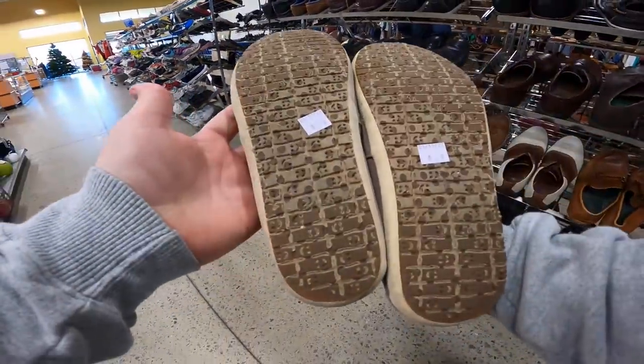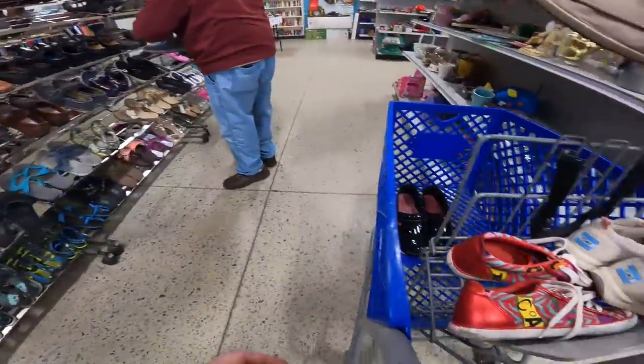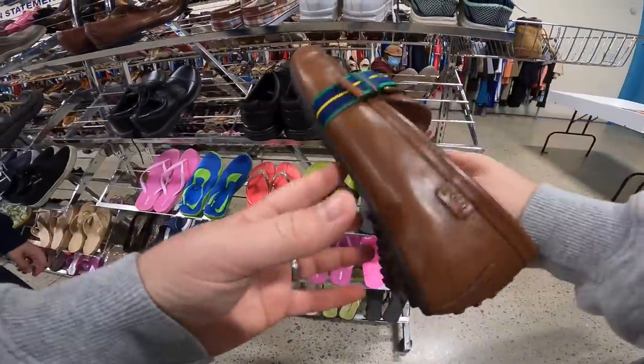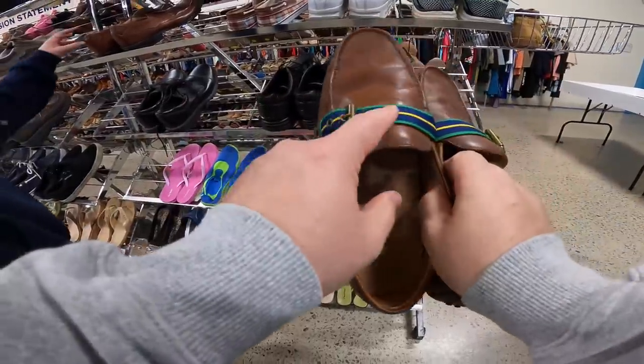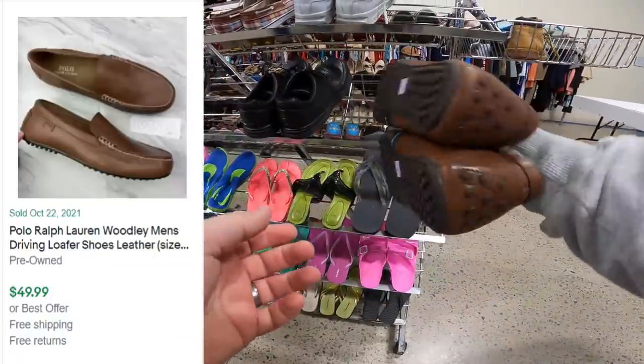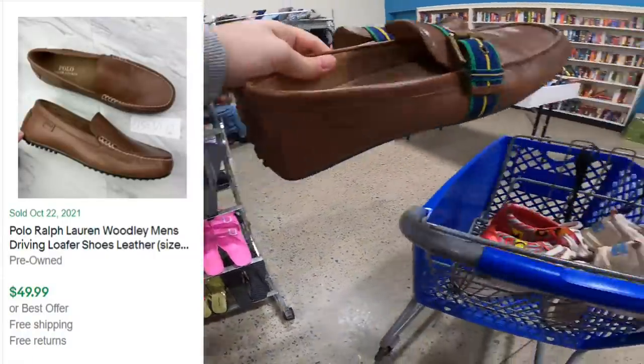Sanuks right here. These are in pretty good shape. Gonna grab those. This pair of Polo Ralph Lauren slip-on shoes, they're really cool, like a vibrant stripe. Or these, I think these are called driving moccasins. Size 12D. Yeah, I'm gonna get these.